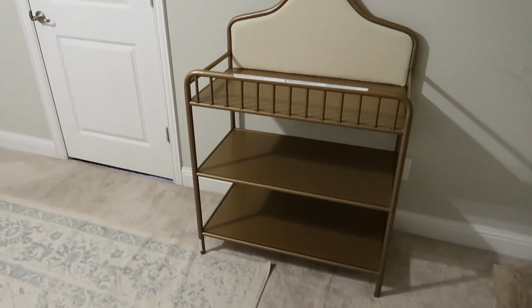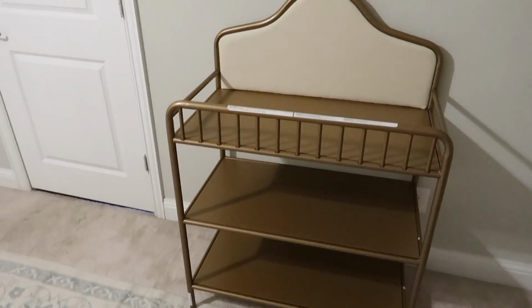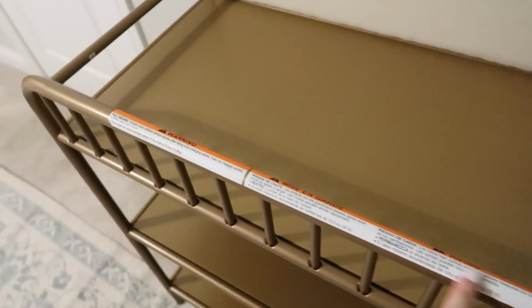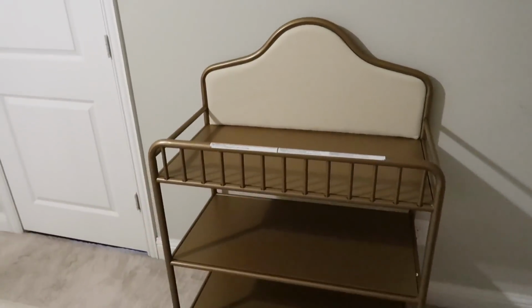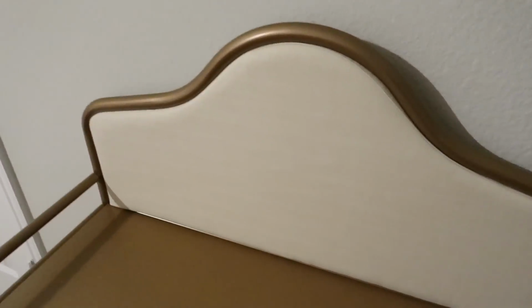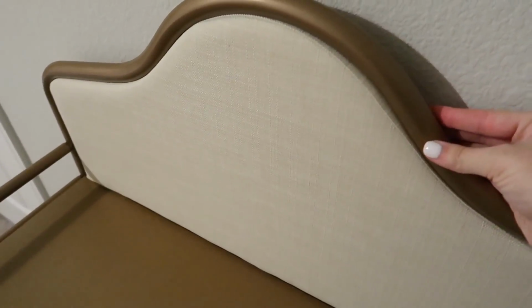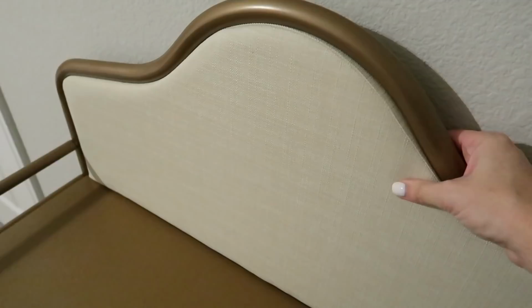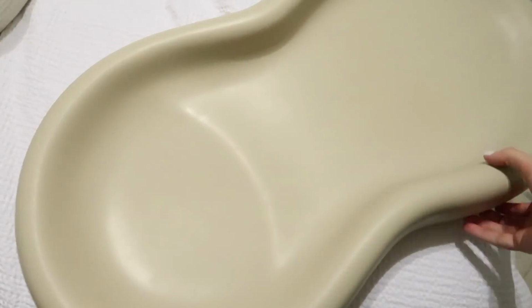Adam just finished putting together the changing table and I love it. I think it's perfect. I need to remove the stickers, obviously, but this would work for a little boy or a little girl. So it's more gold than bronze, but it's not like blinding gold. And this is a fabric, so kind of resembles a tuft bed frame. And then this is the changing pad that we're gonna use for her.